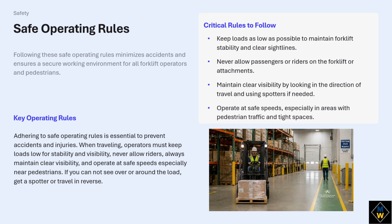A low load keeps the center of gravity low, which maximizes stability and minimizes the risk of tip over. A raised load shifts the center of gravity upward and forward, making the forklift unstable, especially during turns or on uneven surfaces. Think about when you're moving a pallet of boxed furniture across the warehouse floor. If you're traveling with that pallet raised 3 or 4 feet in the air, you're top-heavy and unstable. One slight turn and you could tip.